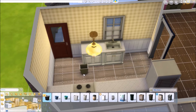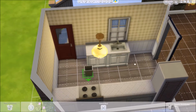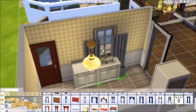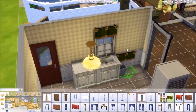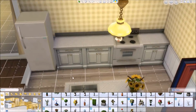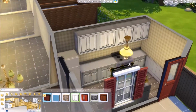So, you know, she would like to definitely change things up a little bit, but she can't afford to right now, which is fine. And the kitchen's pretty traditional. We got basic units, and I tried to make it as cluttered as possible. You know, she's a working single mother.